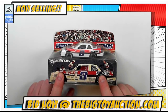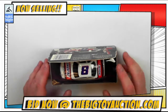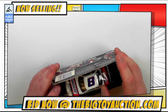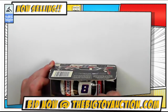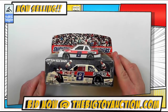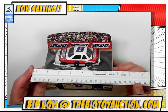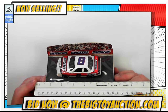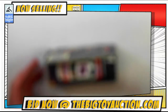You'd buy these 10-pack of Snickers, so you get 10 fun-sized bars in there, and you get the car with it. It appears to be die-cast. It's very tough to tell. It's tough to tell right here, but it appears to be die-cast, and is roughly, I'd say, close to 1/43rd scale, maybe. Yeah, so you can see the size of it right there. It probably doesn't closely align with any particular scale.